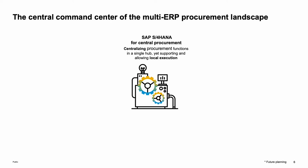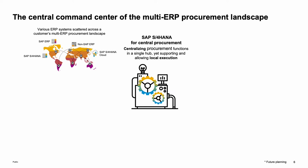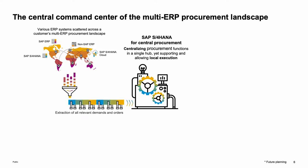As I already outlined the key challenges and how this brings value to the customers, Central Procurement revolves around centralizing the procurement activities in one single system. At the same time, it also enables local execution. As I already outlined, the subsidiaries are located in various locations and also use different systems. For example, they may be using SAP systems, non-SAP systems, on-premise, or S4N cloud solutions. With Central Procurement, all the procurement data gets pulled to the hub system.